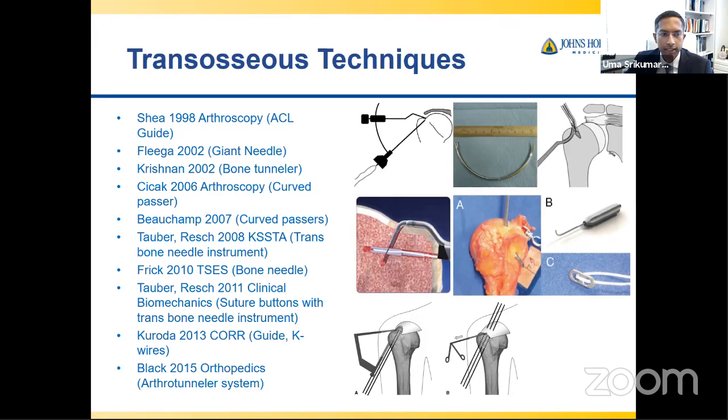When we speak about the transosseous technique, multiple techniques have been presented, all over 20 years ago, initially by Shea in arthroscopy, just using the simple ACL guide to try to develop a bony tunnel in the greater tuberosity. This was followed by different techniques and approaches. Fliga in 2002 presented a giant needle technique, where this significant size needle would enter through the deltoid, grab the greater tuberosity, and exit through the deltoid near the acromion in one wide swoop. That was also presented as an idea. But this presented some very challenging technical issues, so it was not widely adopted.